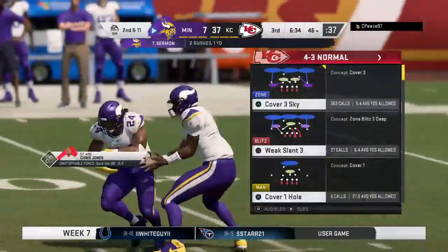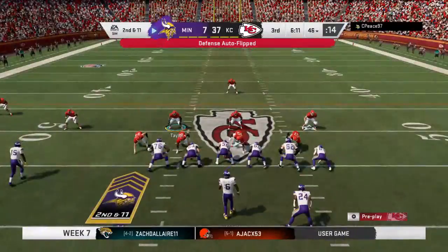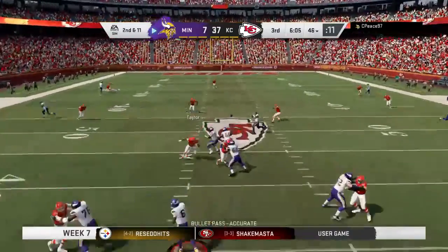And he is going to be stopped cold behind the line of scrimmage. It'll be a loss of a yard, and it'll be 2nd and 11. You can't block me. You can't block me. On 2nd down, here's Haskins.